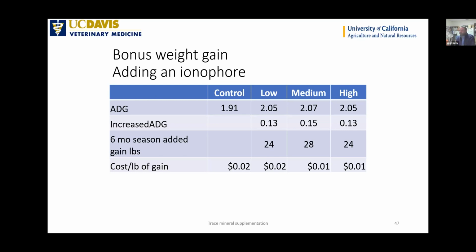One thing to take a look at in terms of the supplement program is a way to gain some bonus added weight through the use of an ionophore, mixing it in with your mineral mix. And Gaby and I and Larry Ferrero have done work for the last 10 years. Is it that long, Gaby? Maybe 6, 8, 10 years on finding different ways to get Rumensin into them through a mineral mix. And so what we have in a mineral mix are low, medium, and high amounts as treatments, as opposed to the controls.